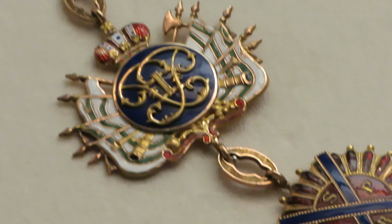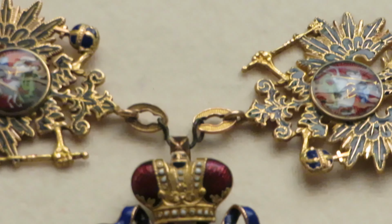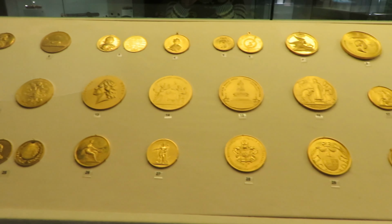The items on display at the State Historical Museum offer a unique and intimate insight into the Romanov dynasty. Another kind of royalty, that of the Soviet elite, is also represented through, for example, an exhibition of Vladimir Lenin's possessions.